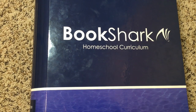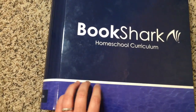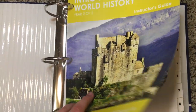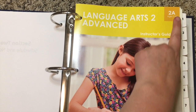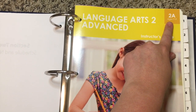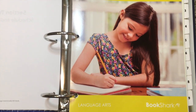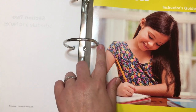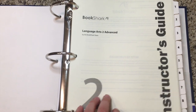So this is the big BookShark binder that you can get when you get the complete kit, or you can buy it separately. And then in here I put all of my instructor's guides. So I'll just flip to the language arts. You can see this is the advanced. So you'll see there's 2A for advanced, 2I for intermediate, and just 2, the regular on level. So that's the cover. All of it is loose leaf to fit in this binder, and it's already hole punched for you. So that's awesome. Again, your instructor's guides come in here, and then it has these tabs so you can do week by week.